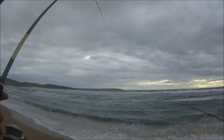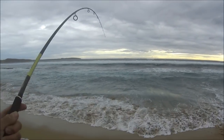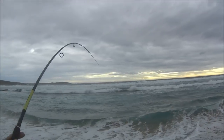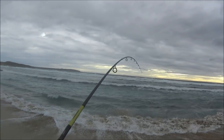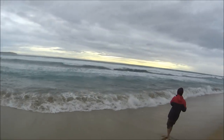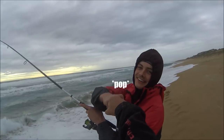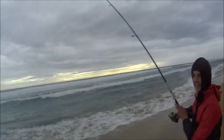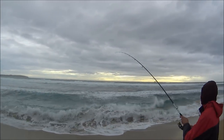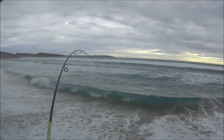Cast on Browns Beach, hooked up. Oh my god, first cast. Yes. Wait, it feels like a good one too, bro. And James is on. Yes, wait. I'm filming. This is good. Oh. James's second cast, my first cast. We both hooked up to some good solid salmon.